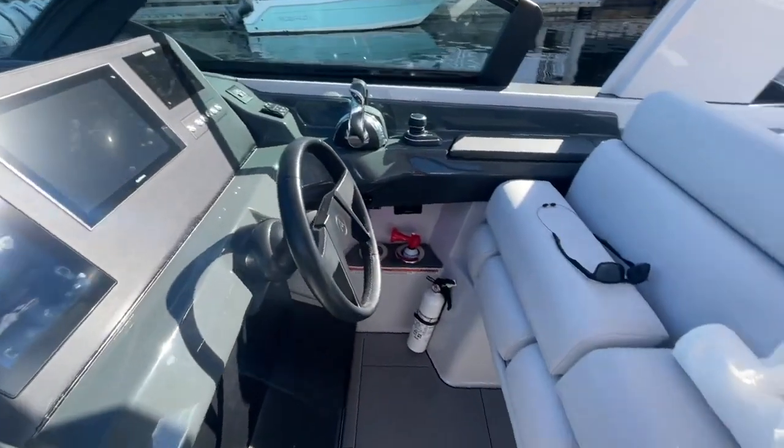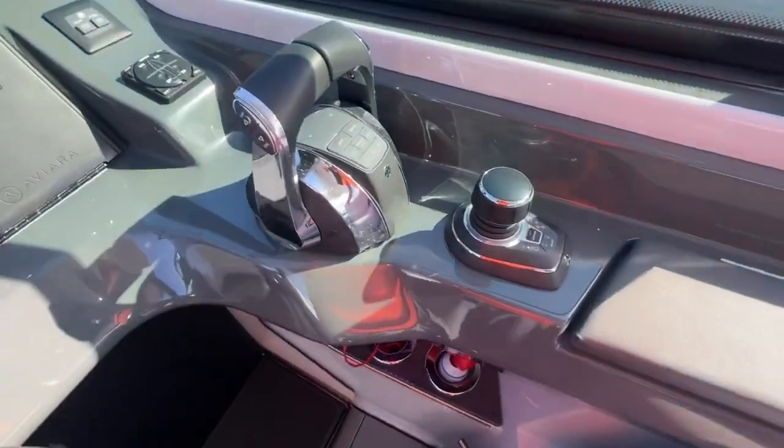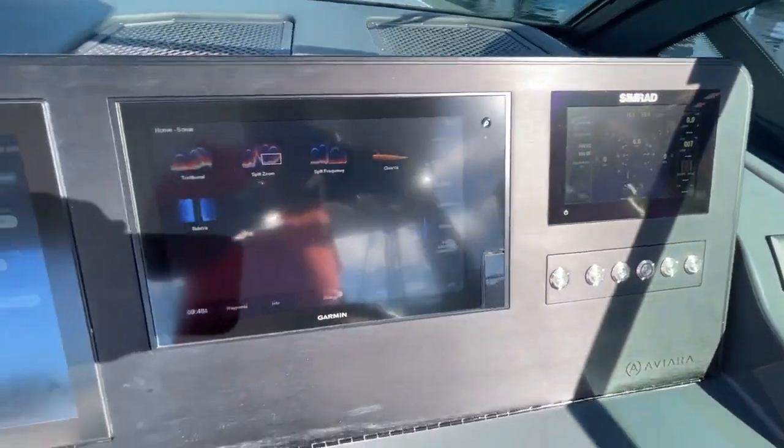Tilt helm, double helm seat. This does have joystick steering, which will incorporate autopilot as well as Skyhook. 144 hours on the engines.